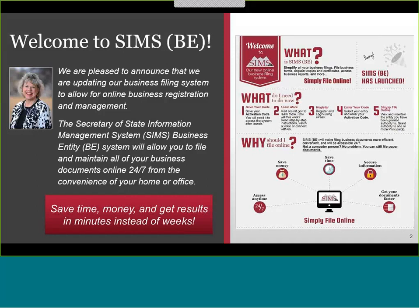Not a computer person? You can still file paper documents. The system has gone live on August 22nd.